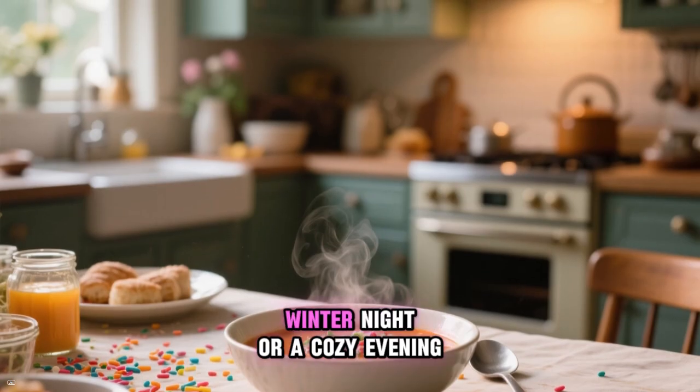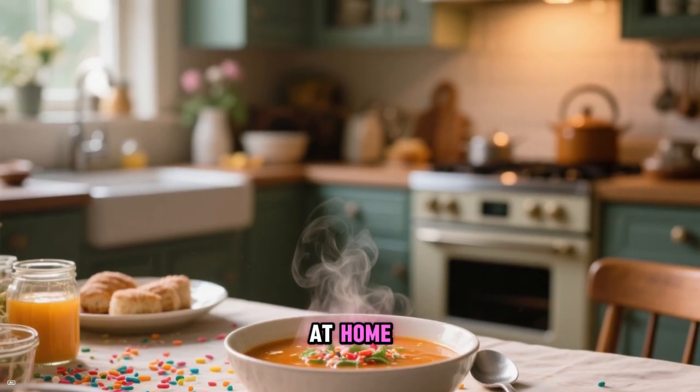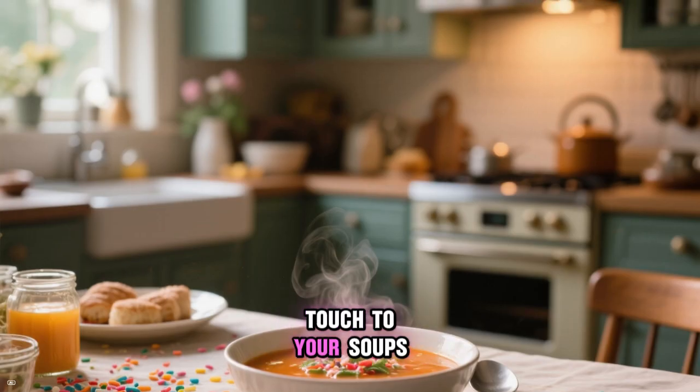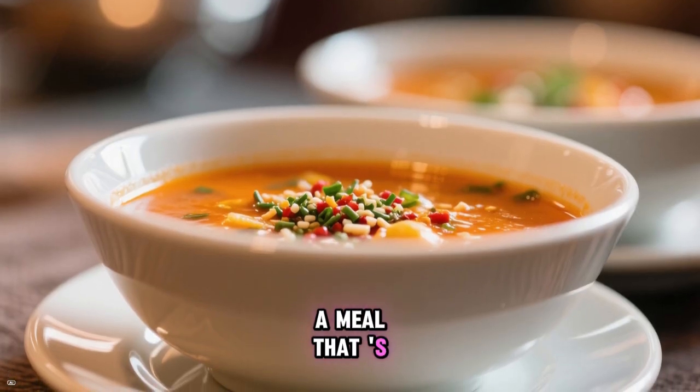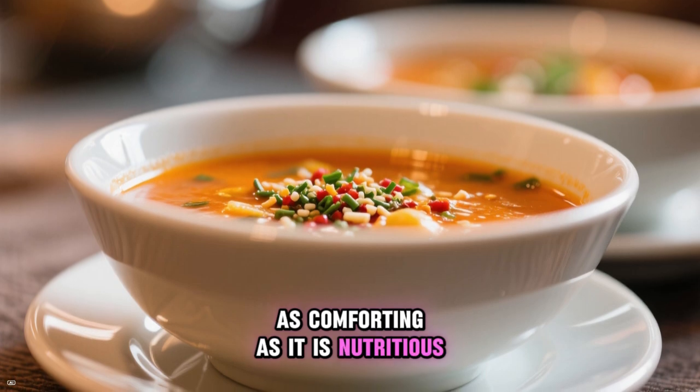Soups, whether it's a cold winter night or a cozy evening at home, our sprinkle adds a delightful touch to your soups. Just a sprinkle on top and you've got a meal that's as comforting as it is nutritious.